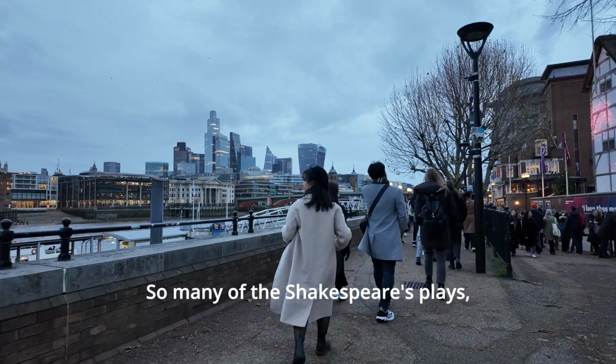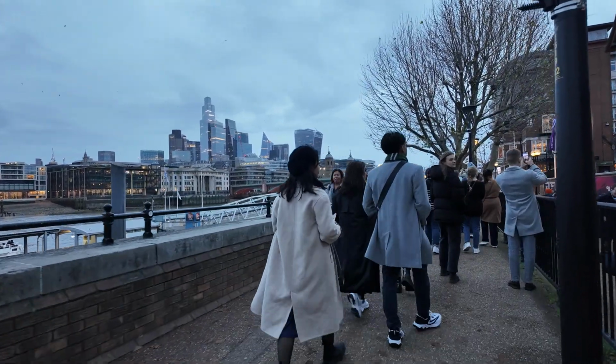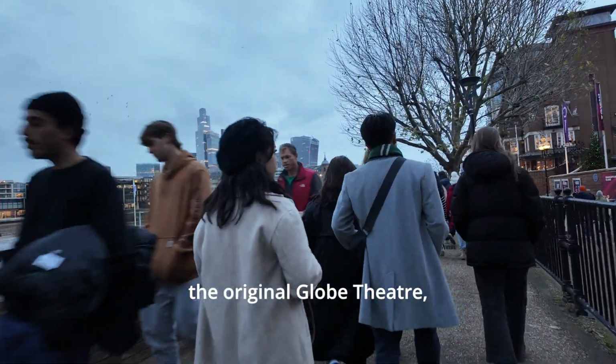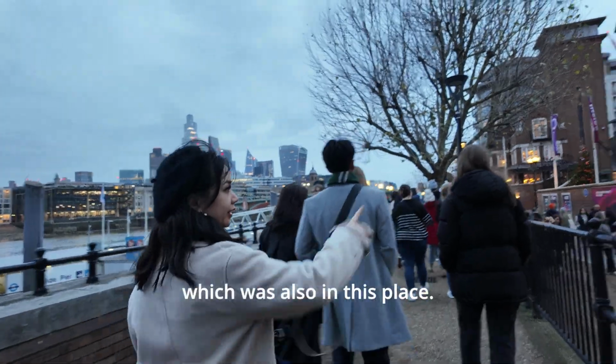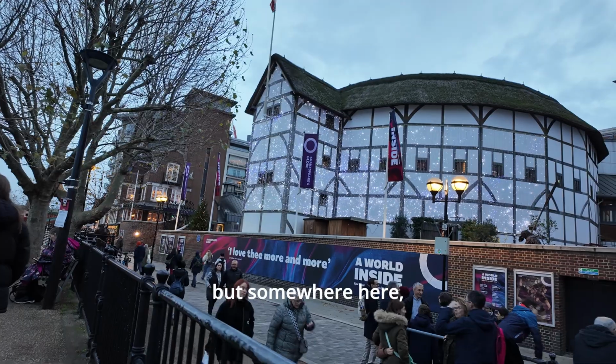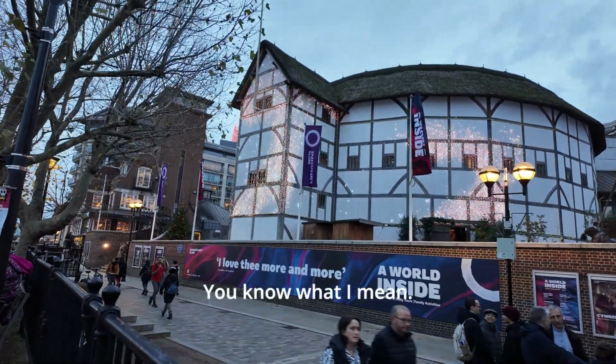Many of Shakespeare's plays, including Hamlet, Macbeth, and Othello, were performed here in the original Globe Theatre, which was also in this place. Well, maybe not the exact place, but somewhere here, centuries ago. You know what I mean.